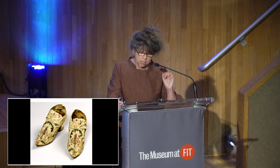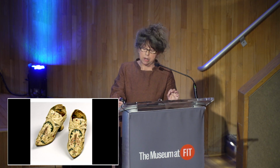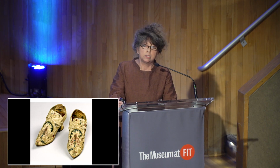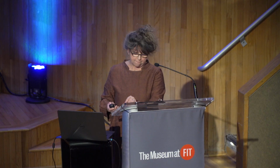So here, rather than importing shoes, having bespoke shoes made in Great Britain, which clearly someone as wealthy as the Edwards could have done, she decided to make this different choice and selected her own handmade embroidered footwear, making a significant statement about her values as well as those of her family.